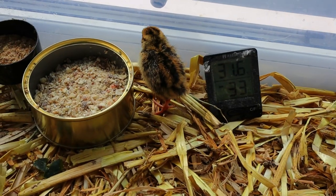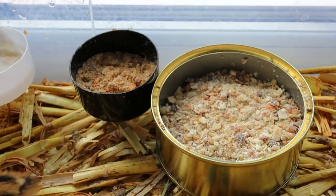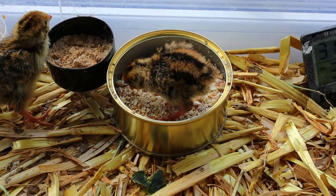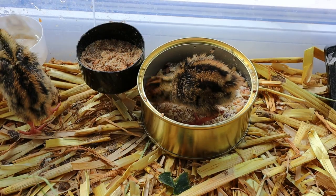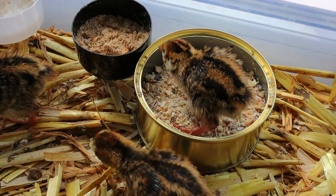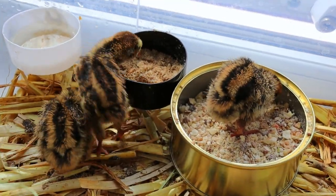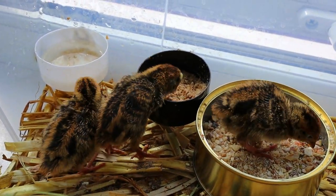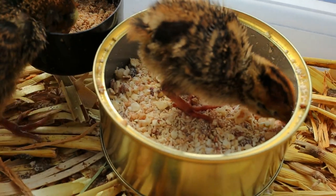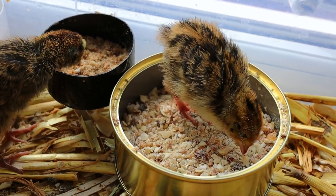Is he going back? Maybe, actually, yes, he is going back. Going back for more, are you? Oh, we have another interest. Well, it seems like our little experiment is a success. In a way, they're showing interest. Well, this one is not. It went straight for the old food. But actually, they are eating it. Look, he's picking it up. They're getting used to it.